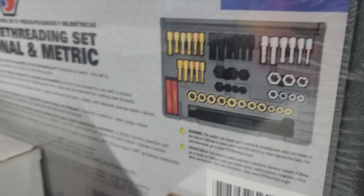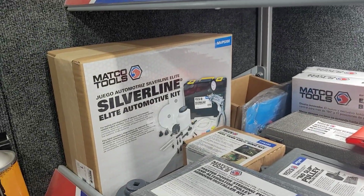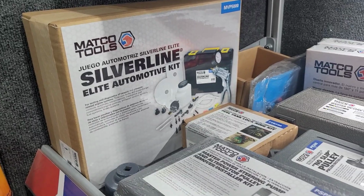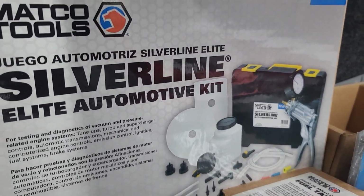For brakes, rethread set, or thread repair kit, or whatever you guys call it. Those are pretty cool. I have one of those. Matco Silverline Elite Automotive. Oh, that's pretty cool.